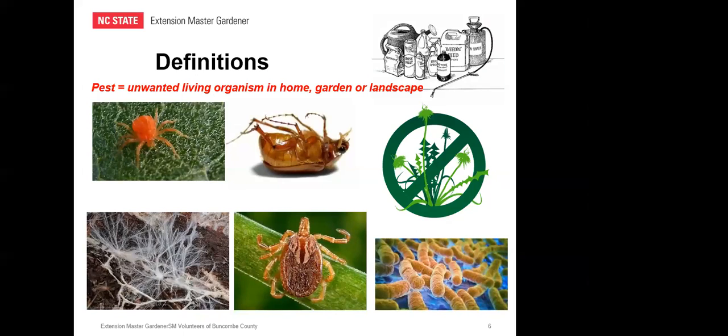So by definition, a pest is any unwanted living organism that you might find in your home, garden, or landscape. And it really runs the range from microscopic organisms all the way to larger animals, such as nuisance wildlife. We're not really going to focus on wildlife today, but we're primarily going to be talking about those pesticides that can be used against weeds. We call those herbicides. Against insects, we call them insecticides, and insects, of course, are six-legged critters. And then against the eight-legged critters, such as mites or ticks, we can call those miticides or acaricides. And then fungicides against fungi and bactericides against bacteria. And those are the ones that we're going to focus on today.